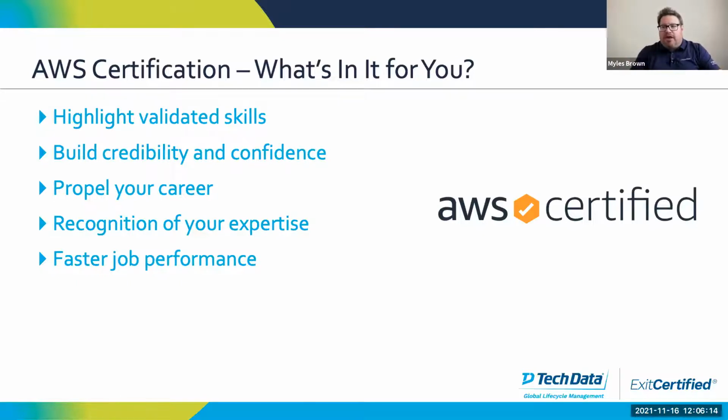It'll help you build credibility and confidence. You actually get recognition of your expertise. You can get a badge that you could put on your LinkedIn. And it helps propel your career, especially if you get into the higher level certifications. If you're a deeply technical person, that can be important in job interviews and things like that.